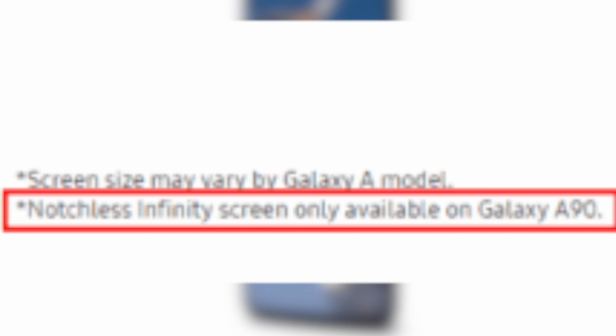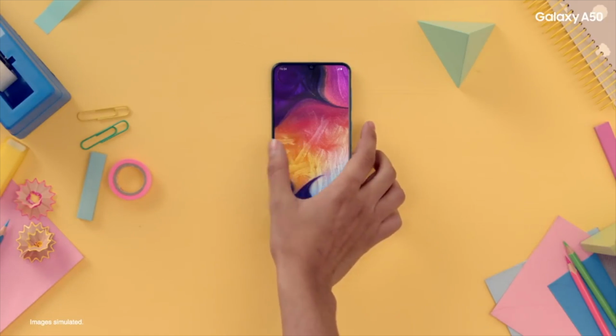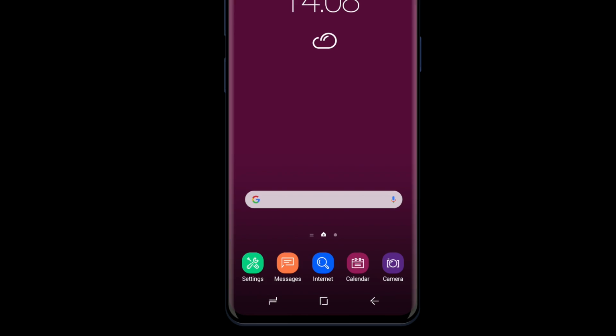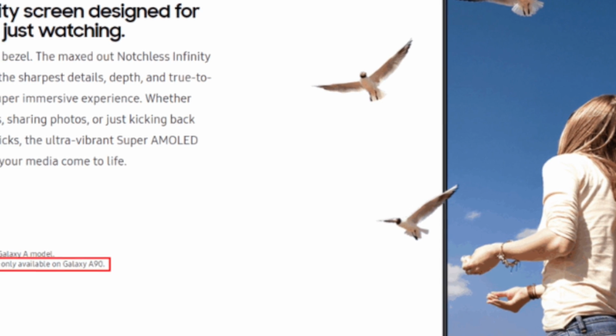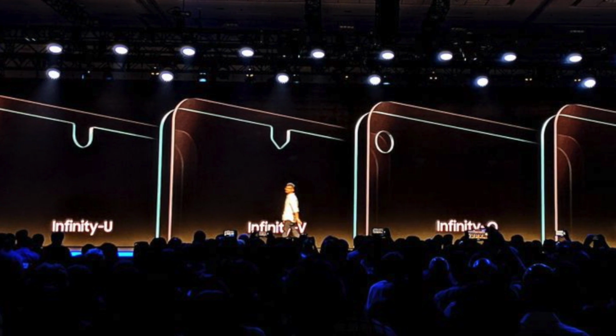Furthermore, it says that screen size may vary by Galaxy A models, so there will be more Galaxy A phones other than A90 on that official event that will take place on April 10th. And it further says that notchless infinity screen is only available on Galaxy A90. So notice the term that they're using for their full screen Galaxy A90, which is the notchless infinity.